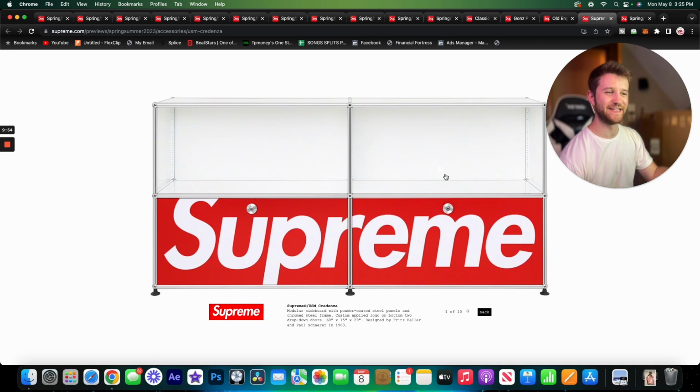Next we have a credenza, which I can't even begin to imagine how much this is going to cost. Modular sideboard with powder coated steel panels and chromed steel frame, custom applied logo on bottom 2 drop down doors, 60 inches by 15 by 29, designed by Fritz Holler and Paul Scherer in 1963. This is so cool. If you have a large room to display stuff, super fire. This is gonna be for all the really big ballers out there who have a ton of Supreme stuff that they could just stock in here. Gonna be way out of my price range, so I'm not even gonna think about buying it.